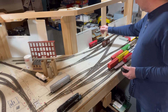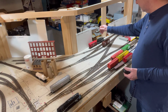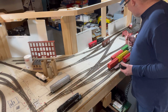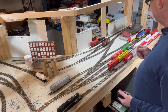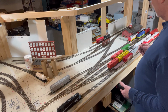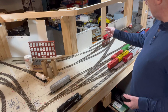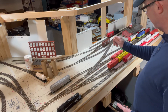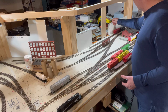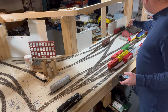Too hot. Wow, you're getting stubborn, aren't you? Okay, now I got it. So this will be a little interesting. I got to get that locomotive on the left, on this side of both of those cars to be able to get them into this siding. So, water tank's falling over.